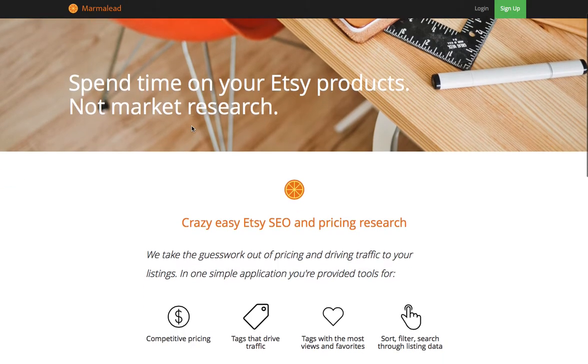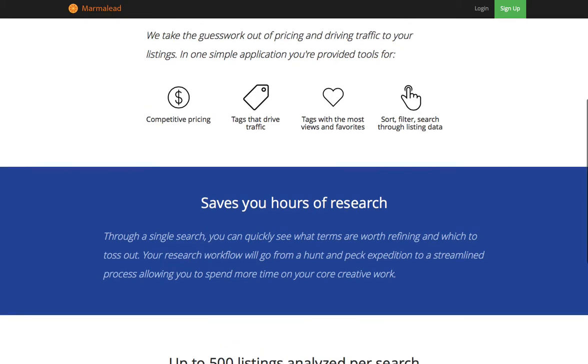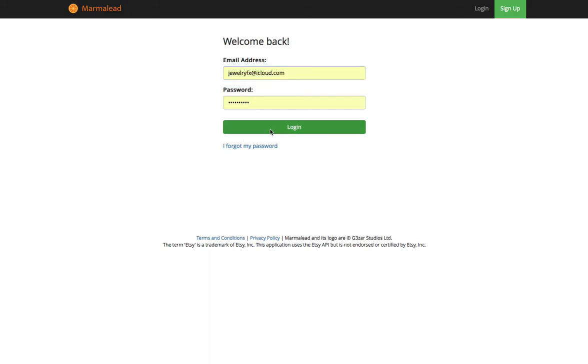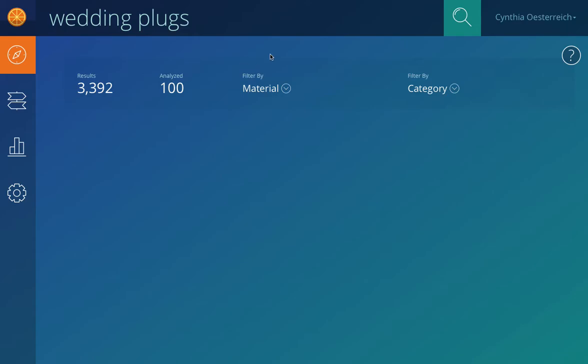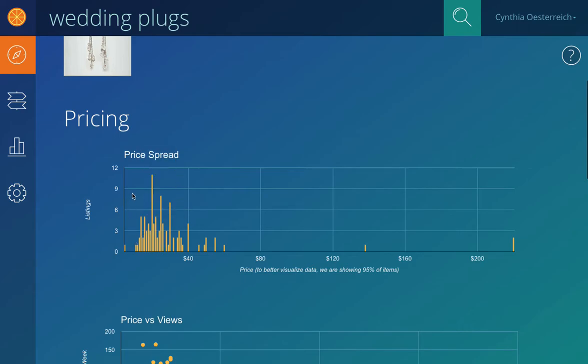And it helps you when you're searching for tags and everything, kind of the information that you're looking for. So just to give you an idea of how this works, I'm just going to search for wedding plugs. At least for now, this is a free tool that you guys can use, and that's just marmalade.com. And it gives you your pricing points, kind of how competitive this market is.